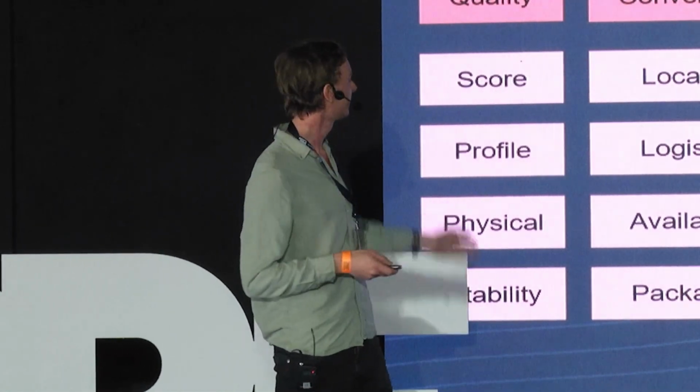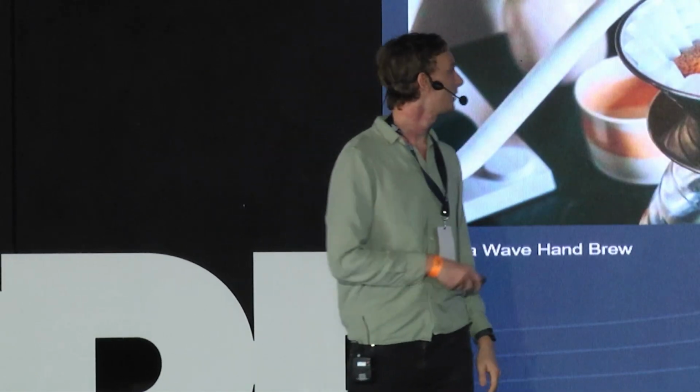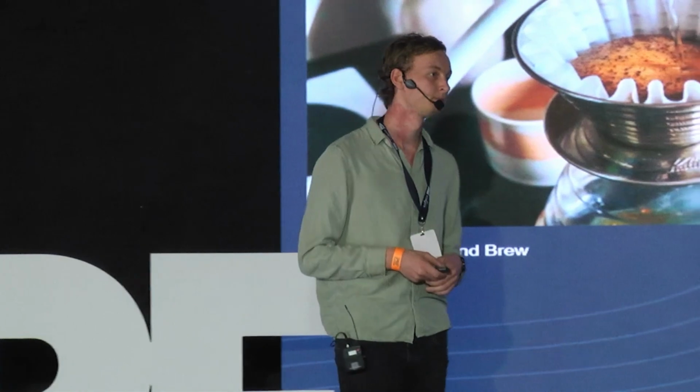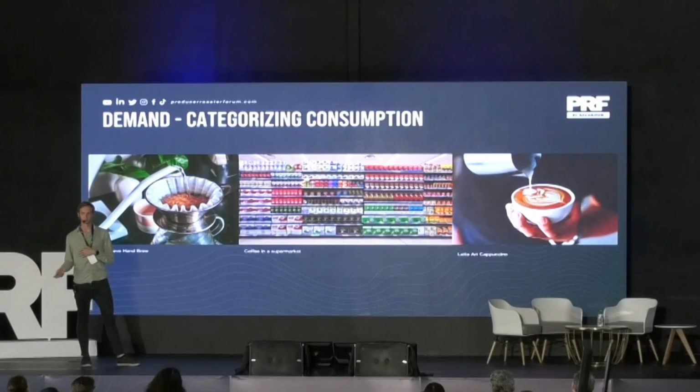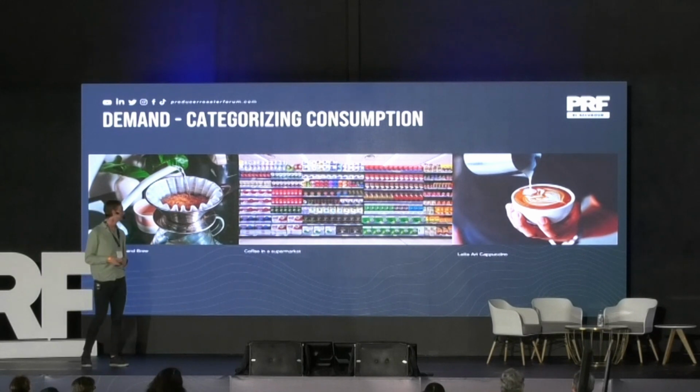So one type of coffee could have one or all of these points. Now, how does that relate to the demand side, to the market? Every day, billions of cups of coffee are drunk. And of course, these are not all going to be the same. They're going to be quite different.